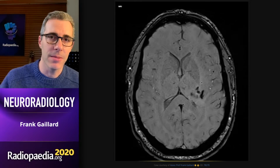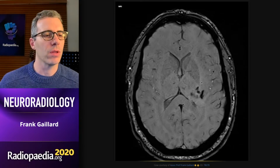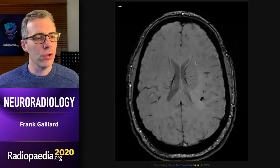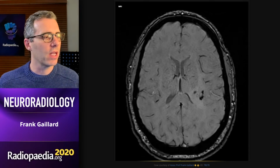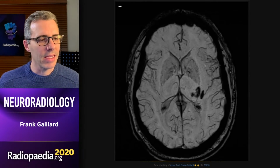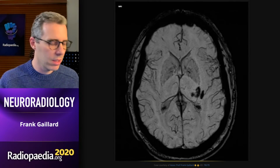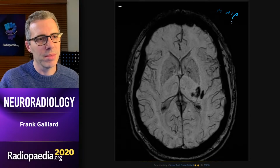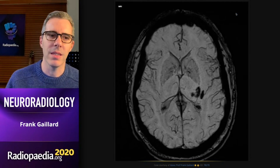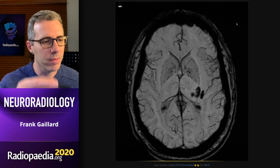And anything that upsets a T2 star field will cause signal loss on susceptibility weighted imaging. You will usually have it presented both as a normal sequence, say 3mm thick contiguous slices, and as a MIP. It's not really a MIP, it's a MinIP, because it's minimum intensity projection. You're taking a slab of tissue and taking the lowest value, so the blackest area, projecting it through.